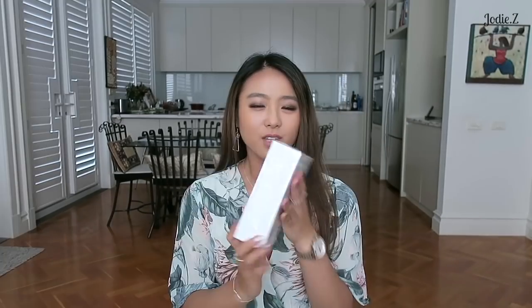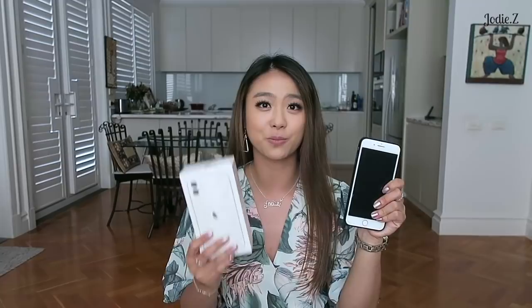I still have all the packaging because I wanted to save it and unbox it here with you. I did get this as a little Christmas present, so super, super grateful. Hashtag blessed. Going to unbox this with you and transfer all my phone contacts and everything from this one to this one.